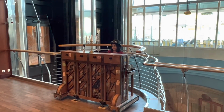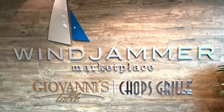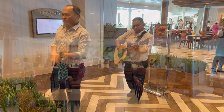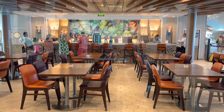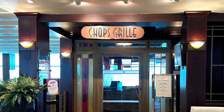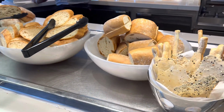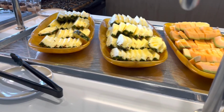Now we head inside to the Windjammer Marketplace. Here, the lively crew members will remind you to wash your hands. As you enter, there is the Plaza Bar, offering cappuccinos and a full bar where you can order just about everything. To the left and right is Chop's Grill, the steakhouse specialty restaurant, and the Italian restaurant Giovanni's Table. The Windjammer is the full buffet found on Royal Caribbean, open for breakfast, lunch, and dinner.